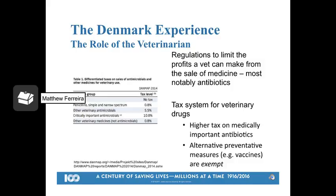One important aspect of the Denmark regulatory experience was their recognition of the importance of the veterinarian. For example, they implemented a tax system for veterinary drugs, where there is a higher tax on medically important antibiotics and lower taxes or even tax exemptions for other preventative measures like vaccines. As you can see in the figure, vaccines are tax exempt, while critically important antibiotics are taxed at a rate of 10.8%.